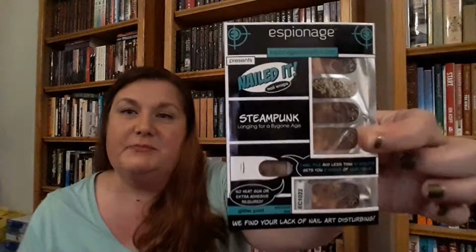Our next thing here is, these are Espionage Nailed It nail wraps. And you can see, hi, my lovely nails right there. I actually did have really nice nails, and then apparently the nail polish remover that I was using kind of ate them up. And so I had to cut them down really, really short. And I've been afraid to use nail polish remover. And so this nail polish that I have on here is just chipping away. It's not good, I know.